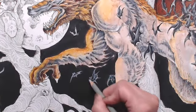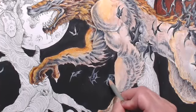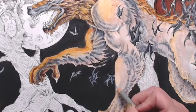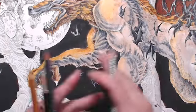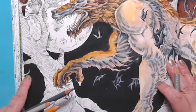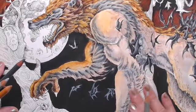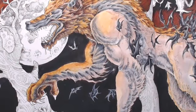See how I made that bat a little bigger and pulled the wings down? So you can add your own little bits. You don't have to leave it just the little tiny bat that it was. Make it your own. I don't know if that's a bat or a, it could be either one I want it to be.